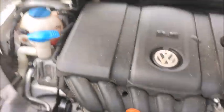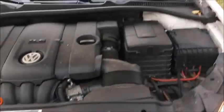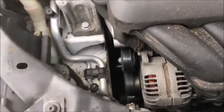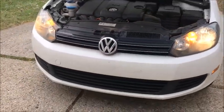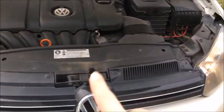We have a mighty 2.5 liter, 5-cylinder engine. Volkswagen staple from around this time period. Used in the Beetle as well, and a lot of other cars. It's a small engine, but it's very nice. It's one of the few cars in this world to have a 5-cylinder engine. Puts out a very good amount of horsepower. I'll insert however many horsepower it has on the screen right now.